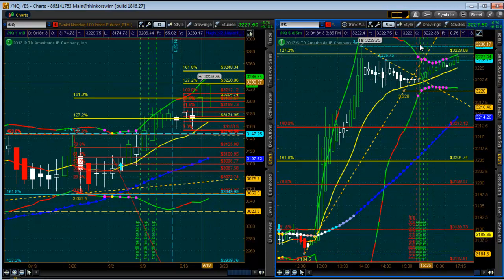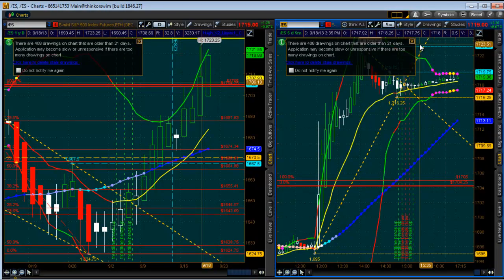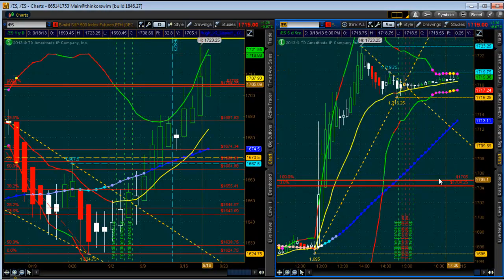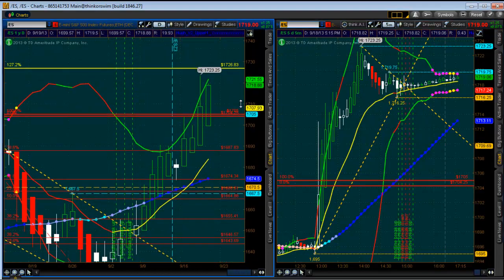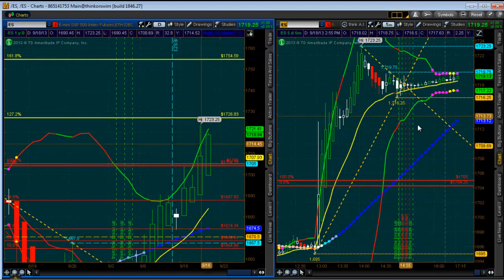You can see it just exploded up on the NASDAQ, and it did the same on everything. Here's the S&P futures. It exploded up to the upside, hit our target here of the 1272 extension. The next target after that will be the 1618 up to 1754. Now you can see we're in a compression squeeze here, and we could see a little bit more pullback.